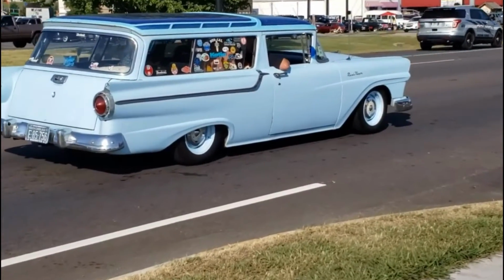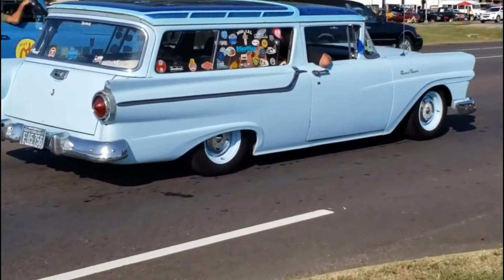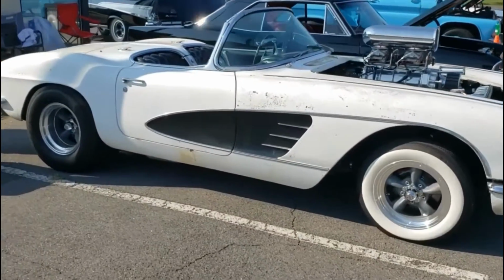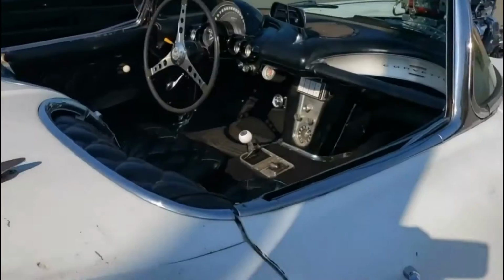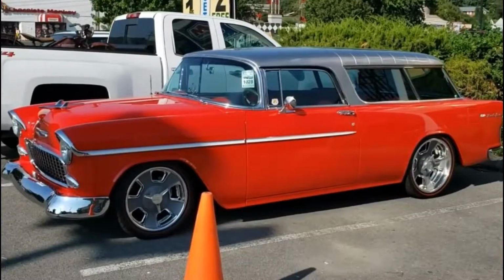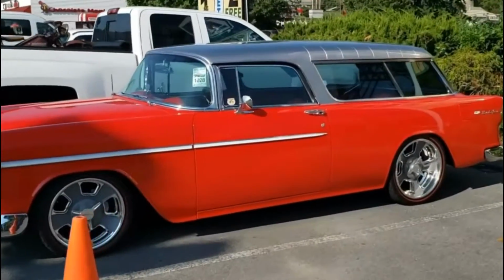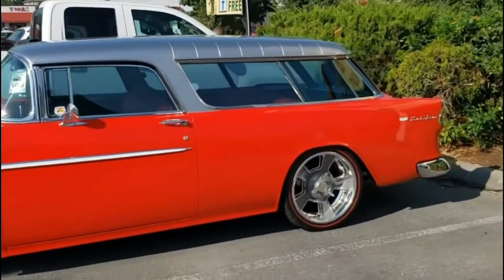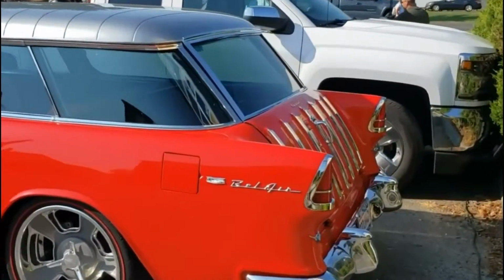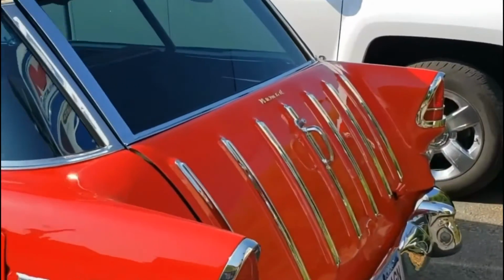A 1957 Ford two-door Ranch Wagon. 1959 Corvette, 1955 two-door Chevy Bel Air Wagon. What a beauty. That red just stands out.